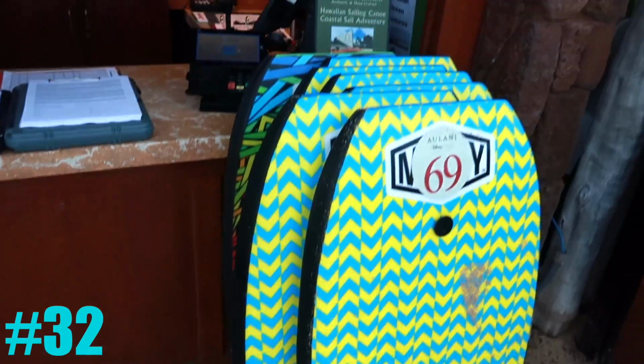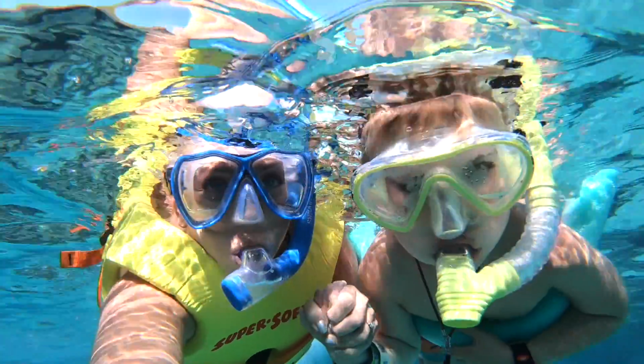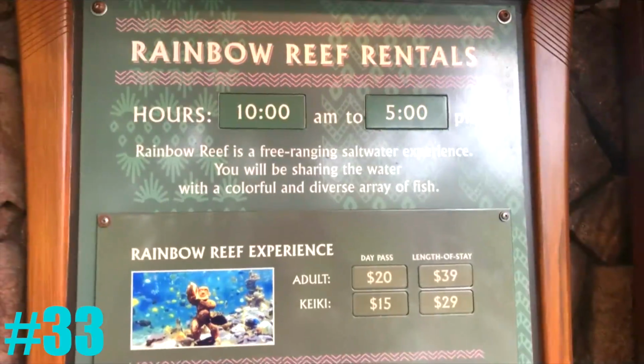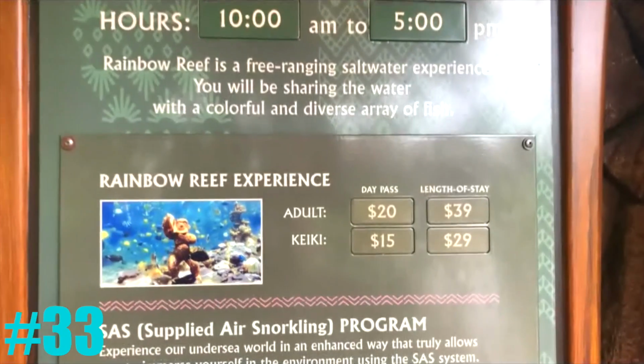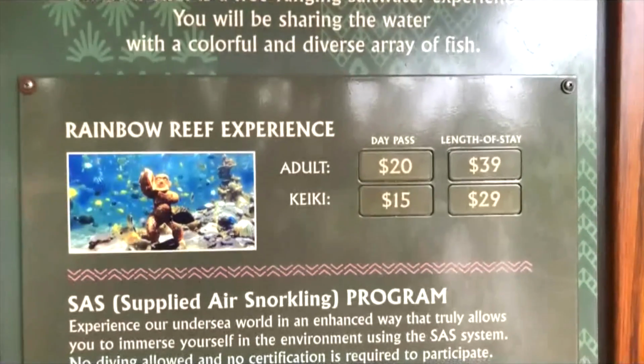Also remember that you can check out boogie boards and beach and sand toys for completely free. And if you plan to snorkel at Rainbow Reef, pay attention to the prices because you can pay $20 or $15 per day, or $39 or $29 to snorkel as much as you want during your stay.